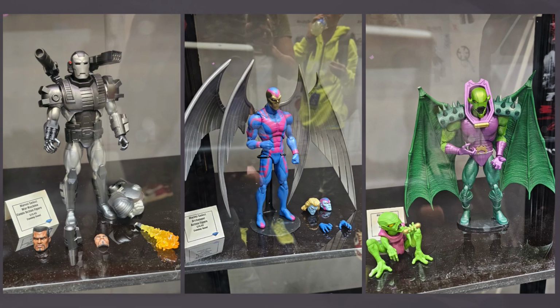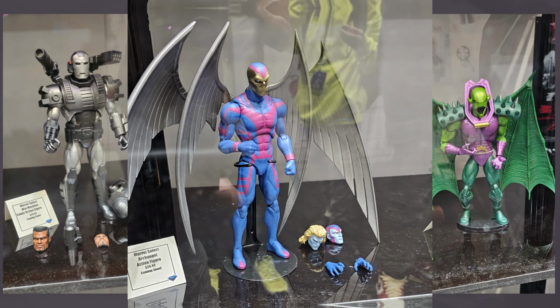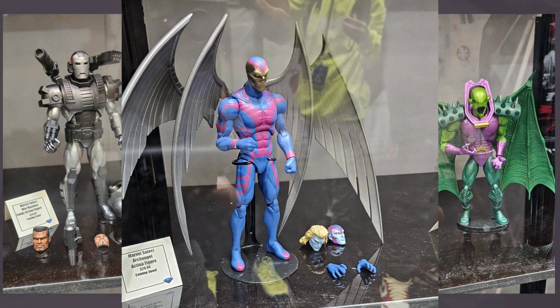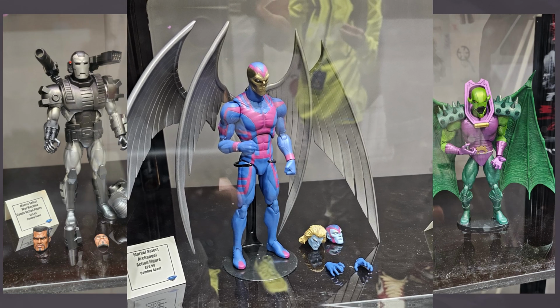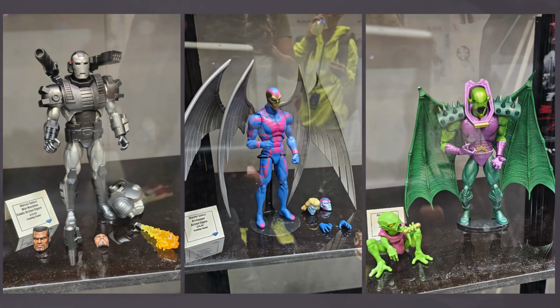Right, next up is Archangel, who I absolutely love, and I'm really glad they finally made a good X-Men model figure of him. Right, he does come with two alternate head sculpts that you can see here. The wings look amazing and were sculpted very well. Also like the color and paint applications more in person, and it doesn't feel cheap. Right, it feels like Archangel, which is great.